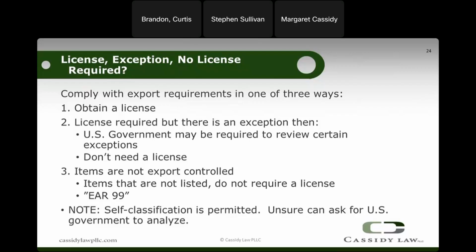Sometimes you might be required to get a license, encryption, for example, but there may be an exception. There's an exception to encryption if it's a certain caliber of encryption. If it is a general, common type of encryption that is often used regularly in software, you will then fall under a license exception. Then there are items that are not controlled by the export rules. An easy one is a Hershey bar, right? A Hershey bar is never going to be export controlled. So you'll know you don't need a license and you don't need to look for an exception.